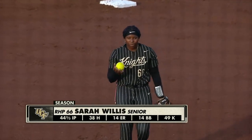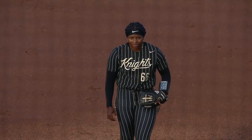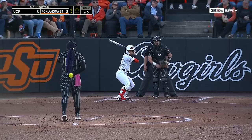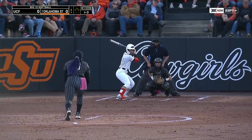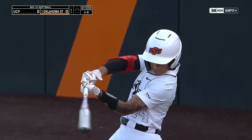She's 4-3 with a 2.19 ERA. Sarah Willis is coming off a great outing versus Kansas last weekend where she only gave up 1 earned run. She's really stepped up as a leader on this UCF pitching staff. She's going to throw hard in the upper 60s, low 70s, work up in the zone with a rise ball, and she also has a really good off-speed pitch that she can throw in any count.